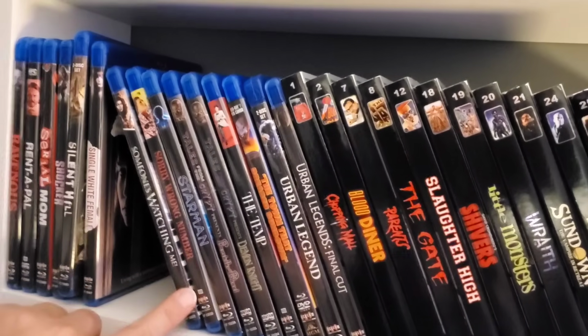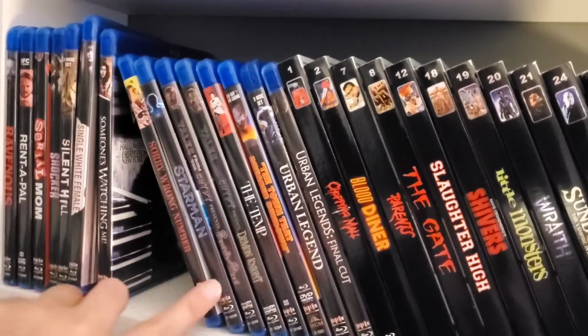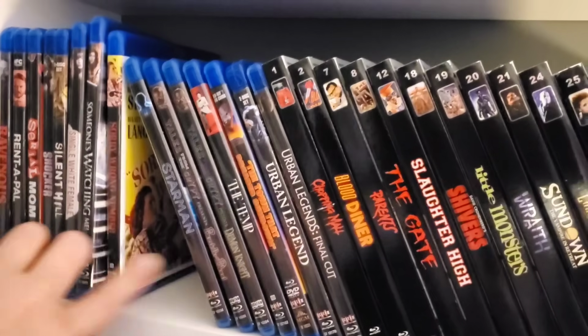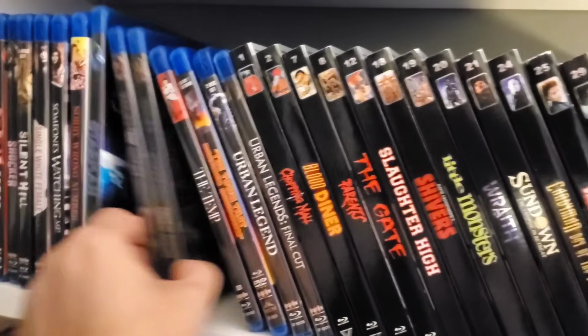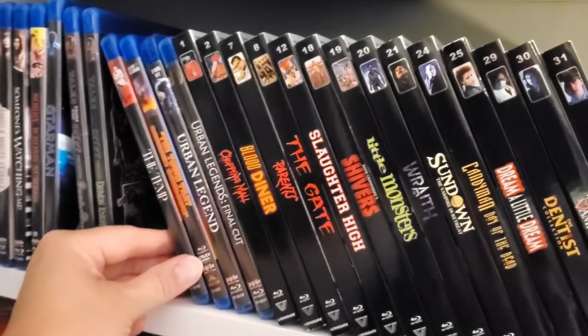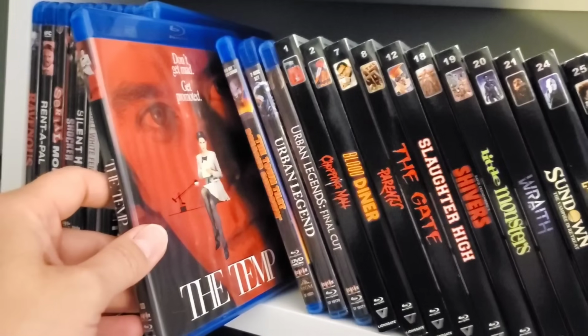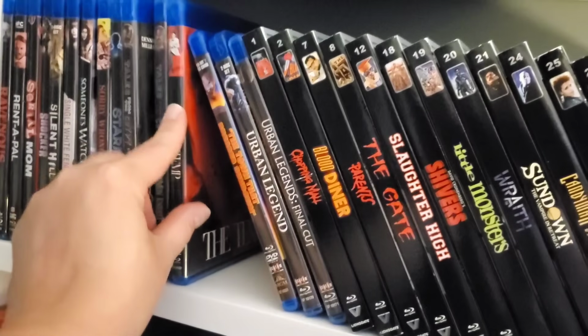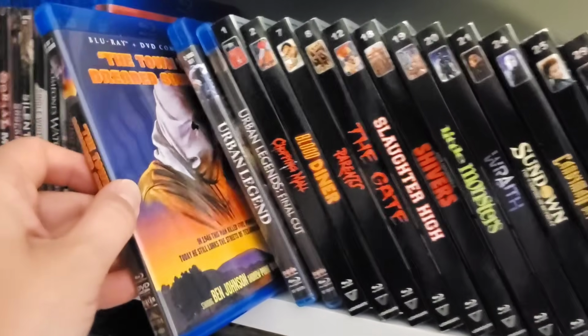Single White Female. Absolutely staying. Someone's Watching Me is a John Carpenter, so that's going to stay. Sorry, Wrong Number is going to stay. Starman's going to stay. Both Tales from the Crypt are going to stay. The Temp. This was actually a very good obsession, stalkerish kind of movie. Underrated a little bit. I need to watch this movie again.